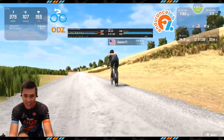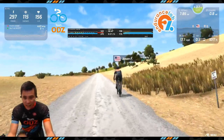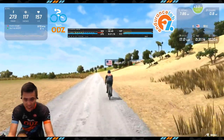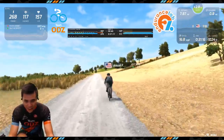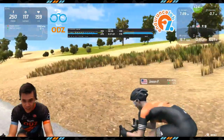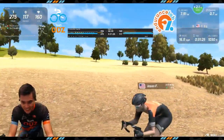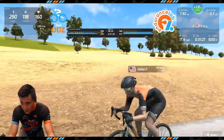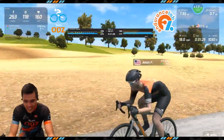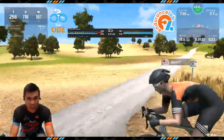Maybe we could read in the ERG code instructions of high cadence and low wattage, but then that would mean anytime you code for an interval, you'd have to say at what cadence, which can sometimes be irritating for riders. Come on.